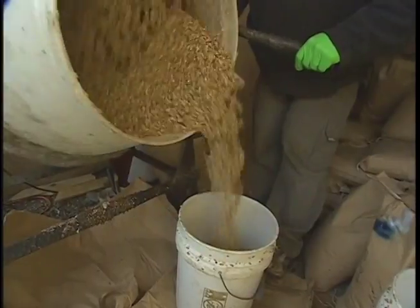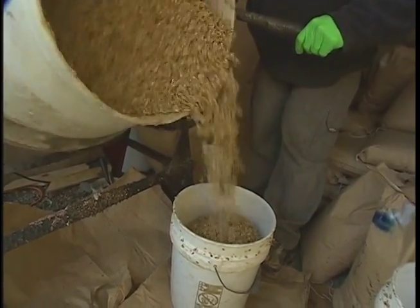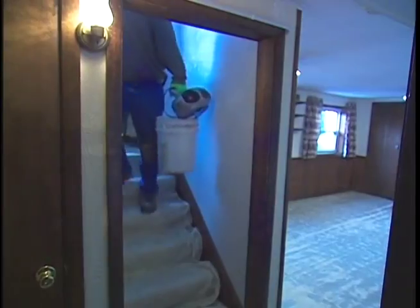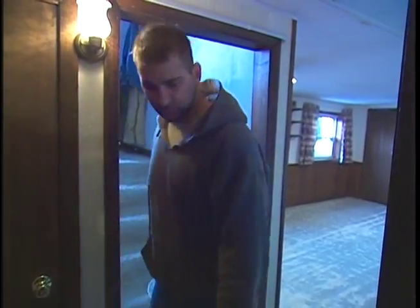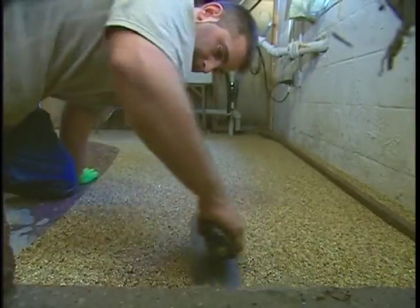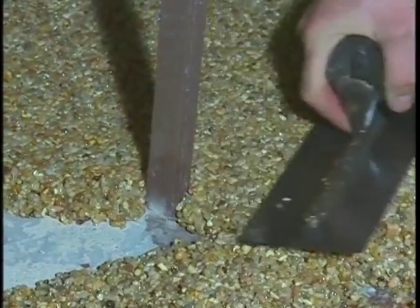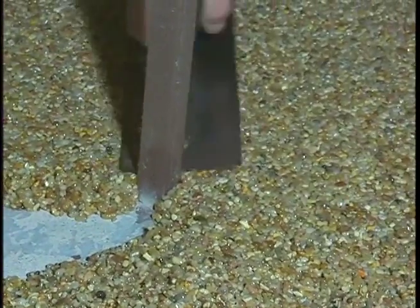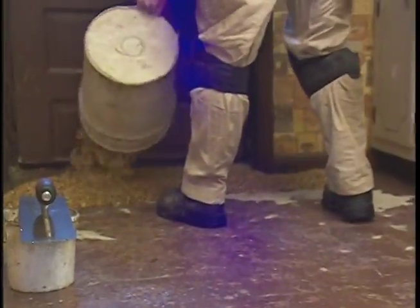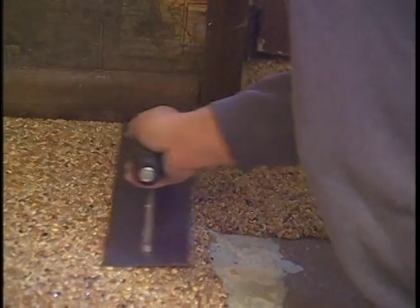Each batch of resin and stone is custom blended for you at your home. It is then hand troweled by our professional installers. The thickness of the material is adjusted to smooth uneven spots. Areas that would have been difficult to cover with tile, vinyl, or carpet are seamlessly resurfaced with Naturestone.